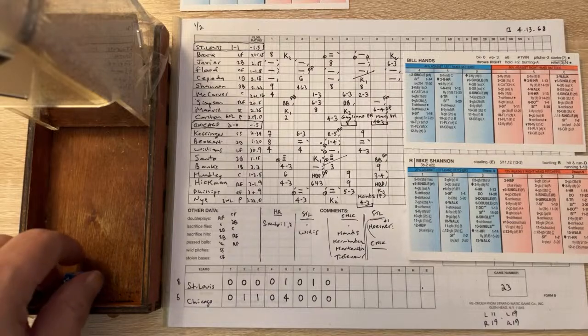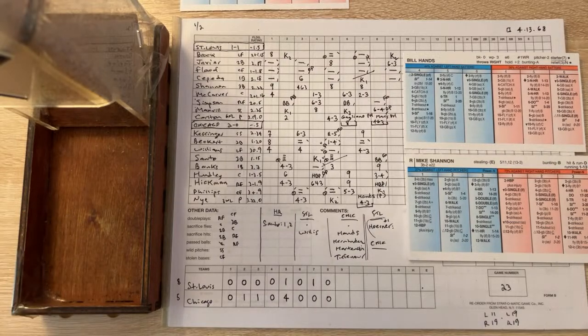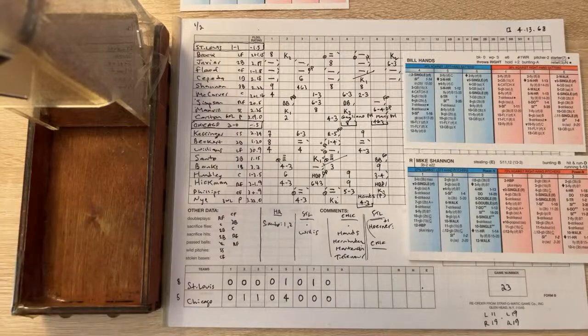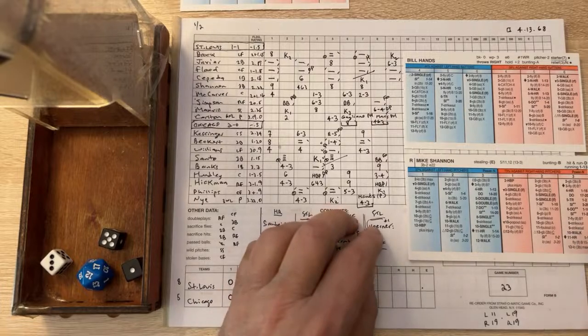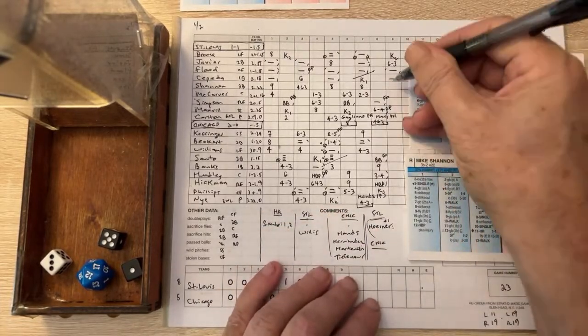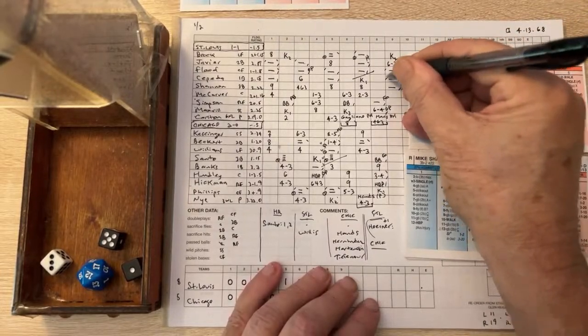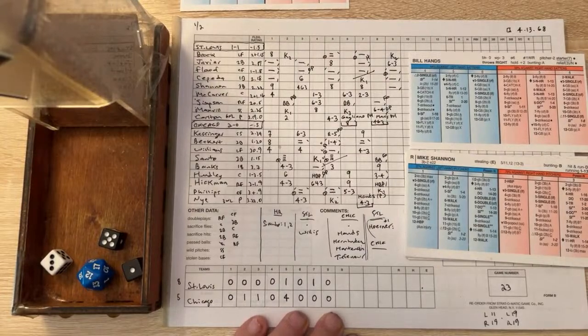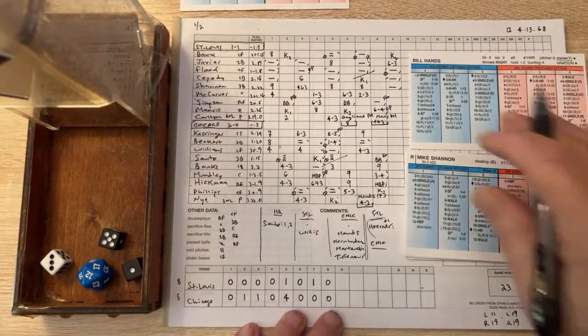Whoa, a possible wild pitch. It's in the dirt. First and third, two outs. Pitch to Shannon. It's a base hit. It's a two-out rally. That makes it 6-3.